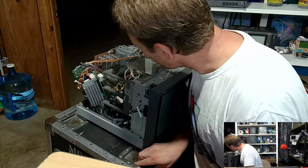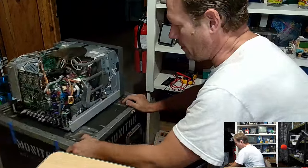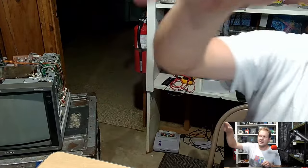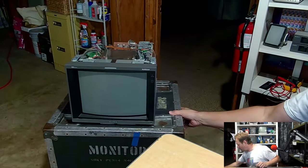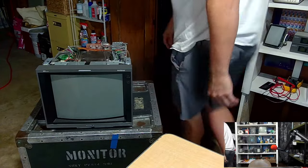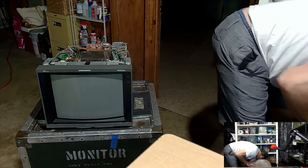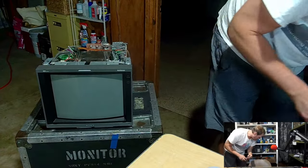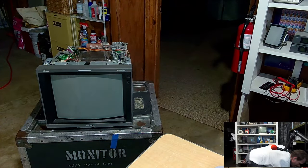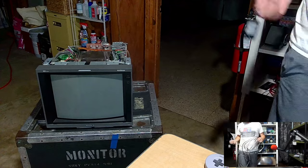So, we may be on to something here. What we're going to do is try to power this on. I'm going to have to set it up stably and get everything run into it prior to actually powering it on, just to make sure I don't blow anything up or short anything out. Let's see if we can get this one to work. I'm using S-video right now, but that doesn't matter. This problem will show on any resolution, any input, because it's a purity problem.